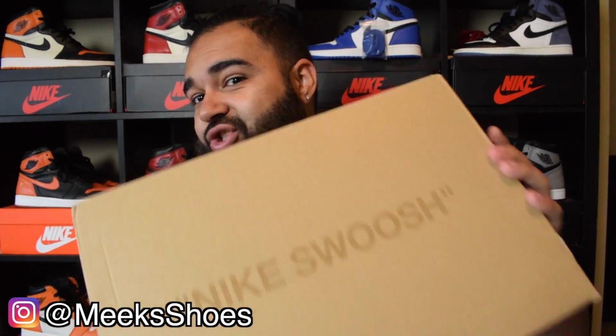Now the plan for these right here, I'm actually going to list these for sale because there is a pair of Jordan 1s that are dropping very soon and I want to make sure that I lock that pair down as quick as possible. And I'll probably have these for trade or for sale around the time that those drop once we see some numbers and resale value actually come in. So without further ado, we're gonna get to some close-ups of this shoe here.